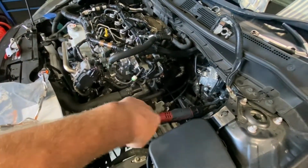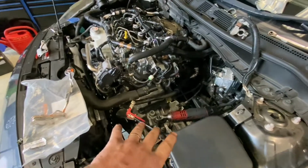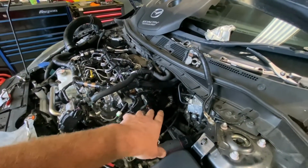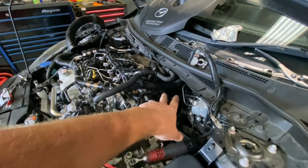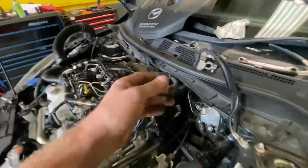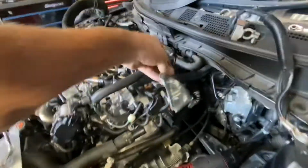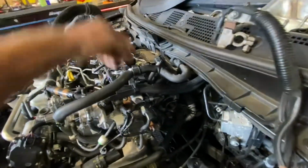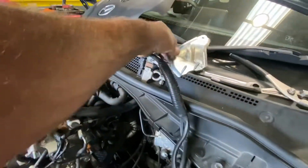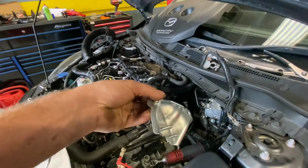Take out the battery, take out the airbox, battery tray, and then there's a couple of not intercooler pipes, air feed pipes that run in from the airbox to get in here and onto the turbo. Then this little bracket lives in here. There's a little turbo control solenoid that bolts onto that, but it's very easy to get at.